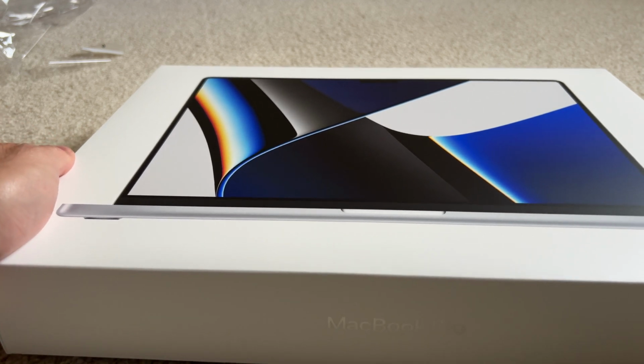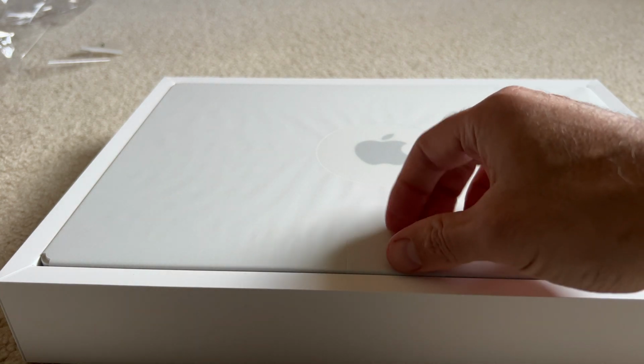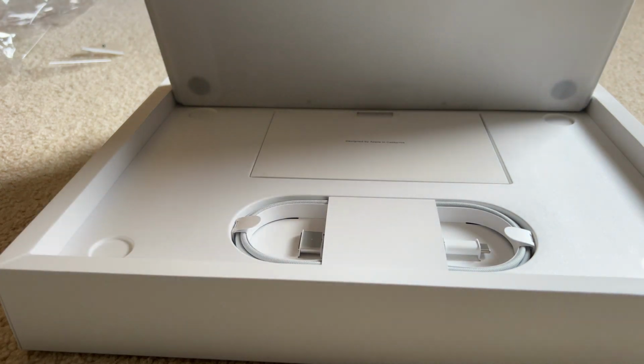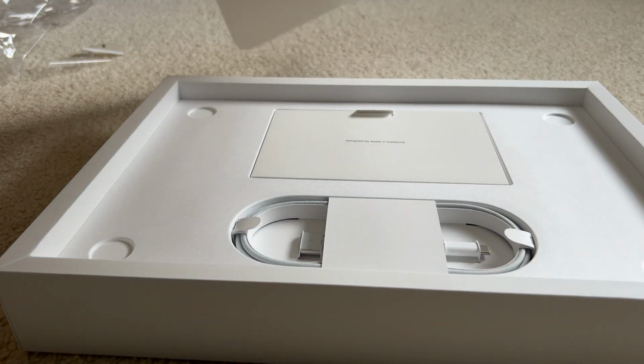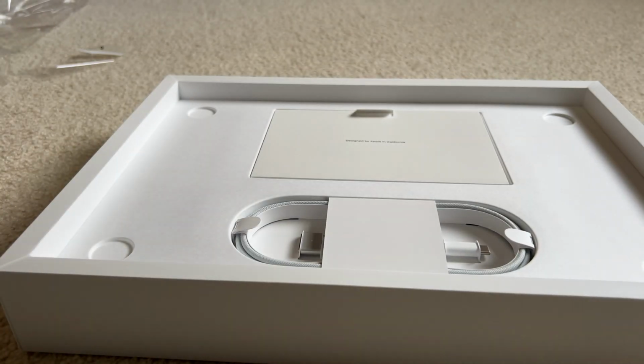But yeah, this one is the 16-inch model. Pull this tab up. Wow, it's like a paper material. It's not plastic. Wow, very nice. Super, super cool. It's beefy. It's a little chunky boy, but you'll see MacBook Pro on the back.